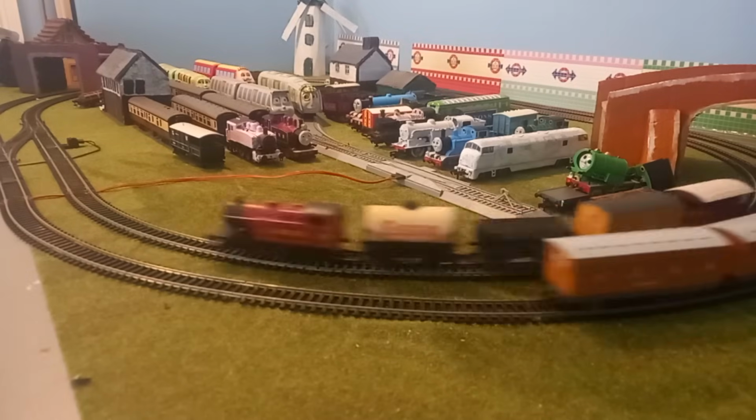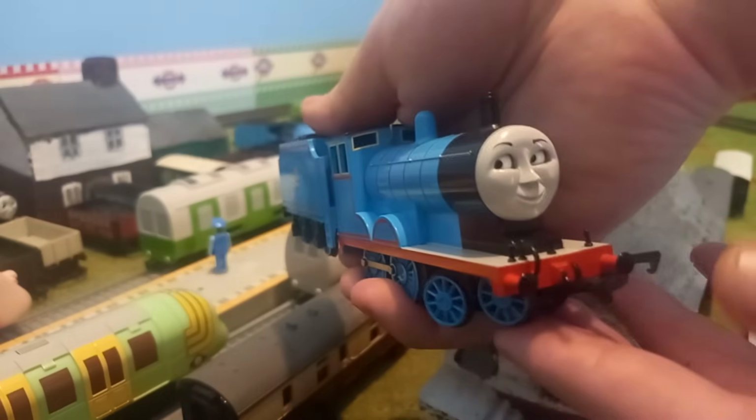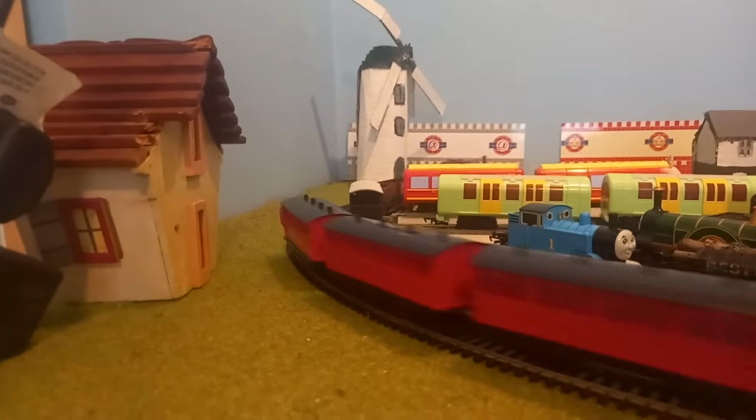But anyway, like Red Rosie, I think Edward looks good with everything he pulls. It doesn't matter what's behind Edward, he will look great with it. I loved Edward so much that I thought red branchline coaches would look really lovely behind him. And I was right. I genuinely cannot recommend red branchline coaches and Edward enough.